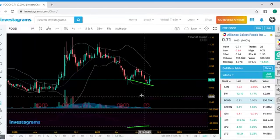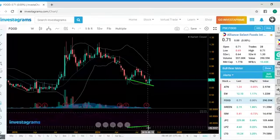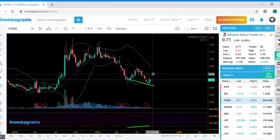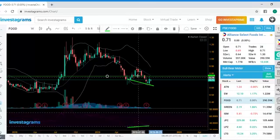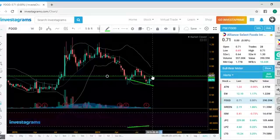So this is the chart of food on a weekly time frame. It's moving down, but its RSI is moving up. So we're now experiencing the bounce. Hopefully, it breaks the resistance over here. We're now moving down below the MA20 line, so your MA20 can act as a resistance.